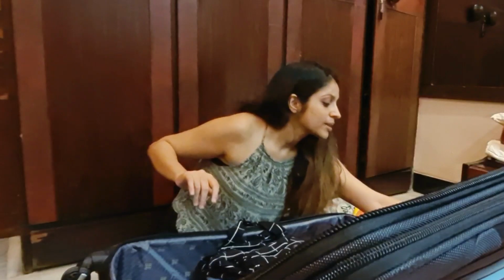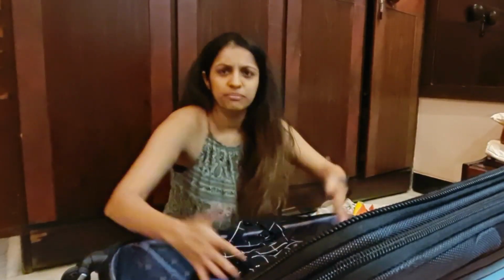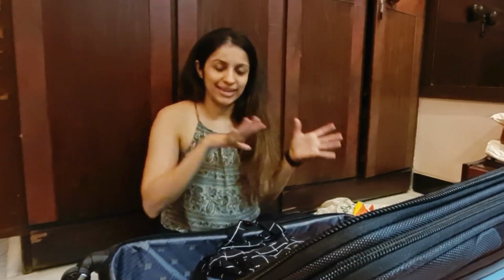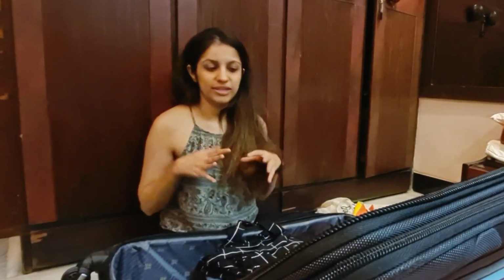So normally I have been recommended to use vacuum packs or packing cubes, but for some reason I have not been very comfortable using them, so I just prefer directly keeping the clothes inside. But I do try to travel light.